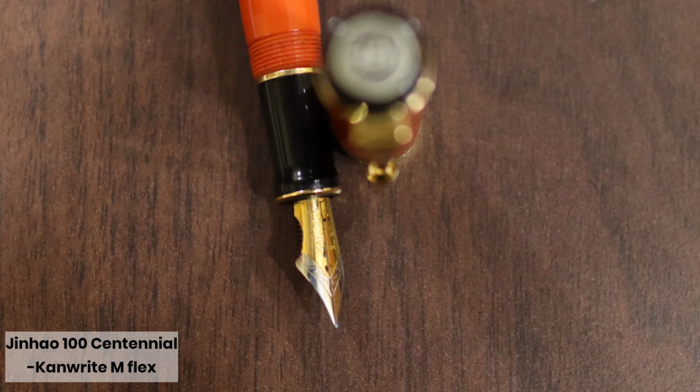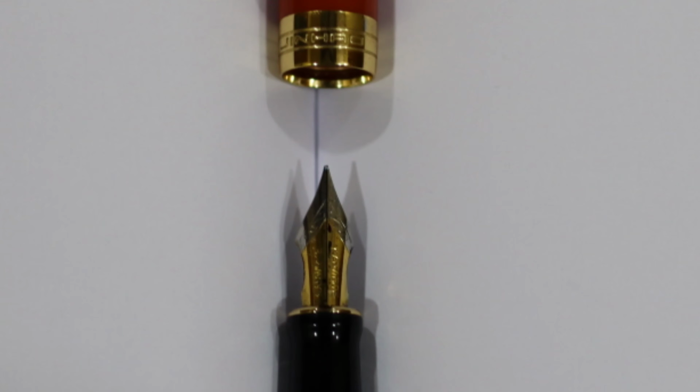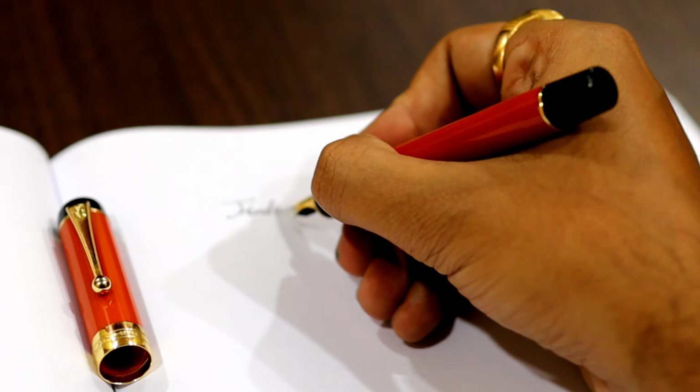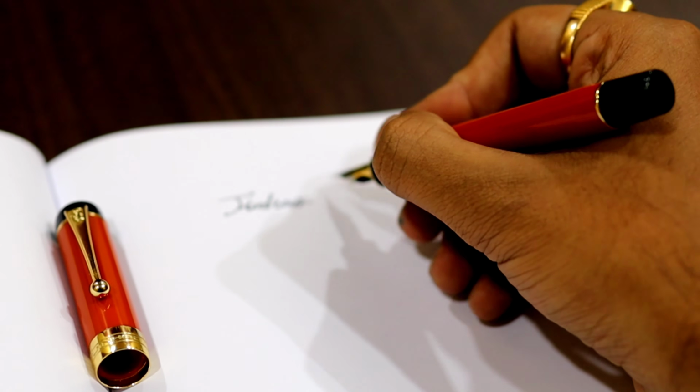If you are from the US or anywhere else in the West, you might be aware of FPR, Fountain Pen Revolution, and what was the name of that? Noodler's Ahab. I suspect that Kanwrite is the main company behind providing this nib, because these nibs look really similar. And as you can see in the writing sample, it is really smooth for medium writing.